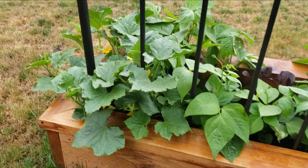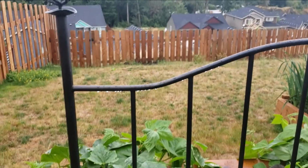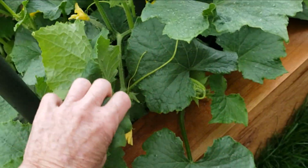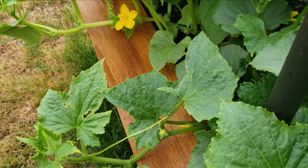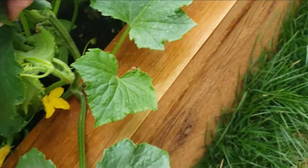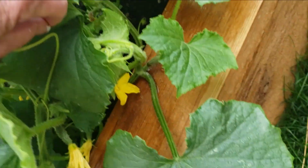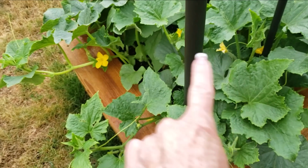And we have cucumbers going up this trellis. And I know some of you were worried that this was going to end up with rust on it. Look at the cucumbers. I mean, it's just got them everywhere. Everywhere there's flowers. There's a little cluster of them right there. I'm super excited. Now, this is the slicing cucumber right here.